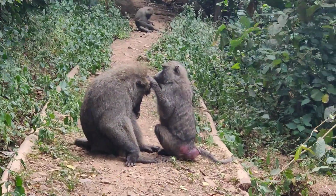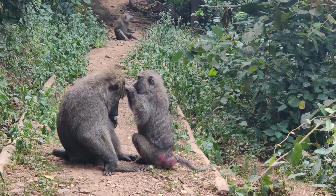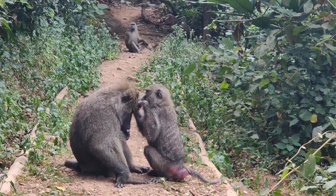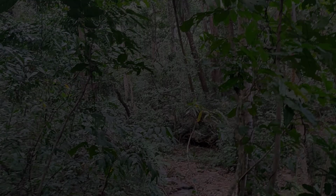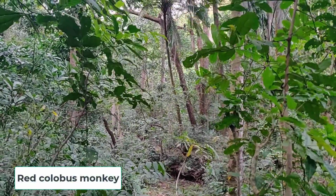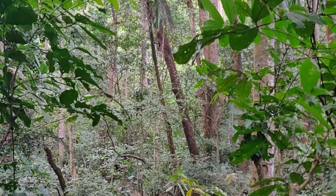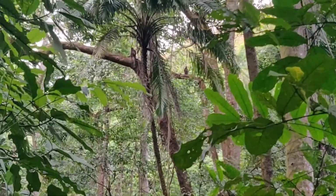We're on our way some more. One of the trackers has found the chimpanzee community, so we're going into the bush a bit more to find them. Okay, we're also a bit of a distance from a red colobus monkey. He's dark, but he's got red. That's very red on his head.